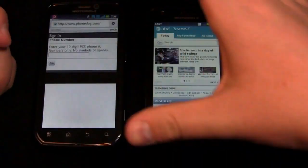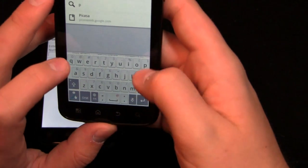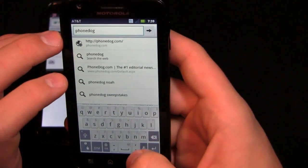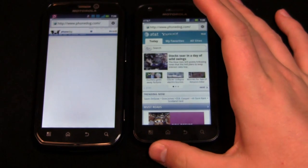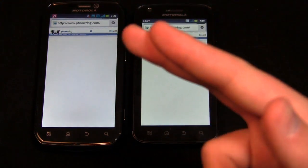So PhoneDog.com, we'll try to load that up quickly. And then over here, data speeds have been pretty reasonable. Let's try that one more time. Let's see if I can make it happen twice. PhoneDog.com. Yeah! That's super cool. Anyway, both of these are running very similar browsers, obviously. And so PhoneDog's loading right now.